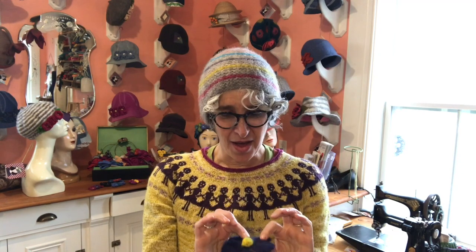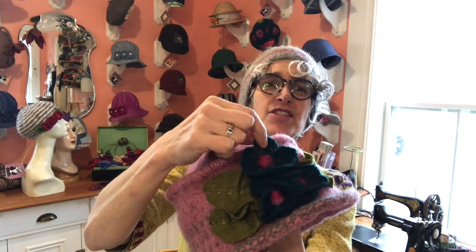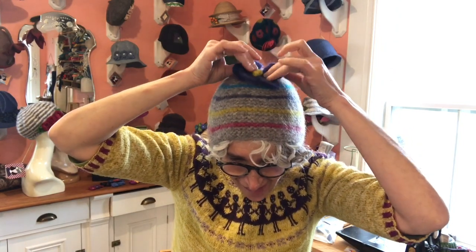And what will come but hasn't come yet is the little flower that goes on top, and this is going to get felted down. If you see these little flowers here on this hat, these ones have been felted, so it gets much denser and smaller. So it'll probably be almost half this size, and it's just going to go right there on the top of the hat. So I'm super excited about that.